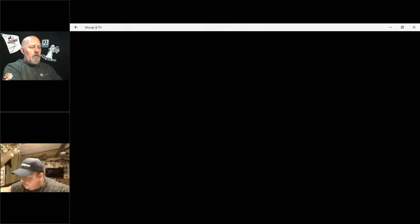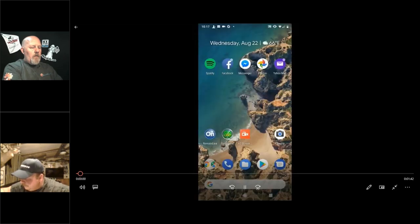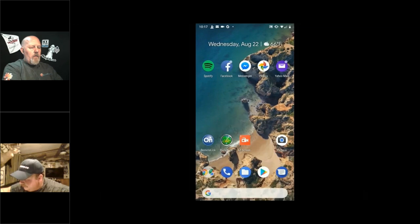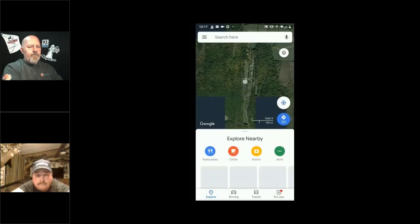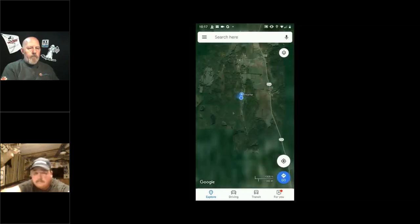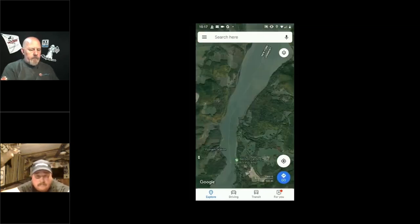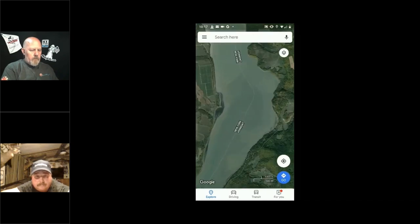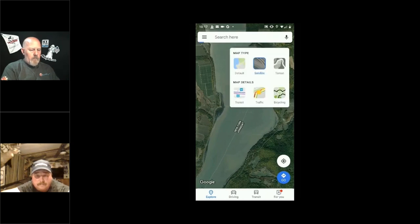Okay, a really helpful tool is Google Maps. Now, most anybody that has a smartphone nowadays knows what Google Maps is. So I'm going to open up Google Maps. And why Google Maps is pretty awesome is because we can go over here, like Champlain's right here. You'll see right now I already have it in satellite view. But if you click this button up here, when you pull yours up, it might possibly come up like this.